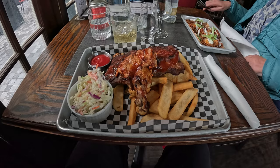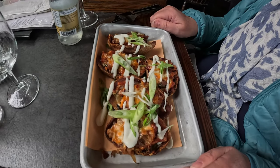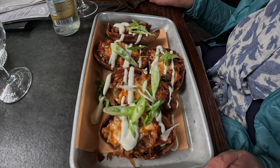We had so much fun at Bartholomew's. The food was absolutely fantastic. And if you're into trivia, it's a good night to be had.